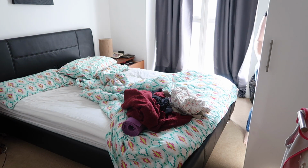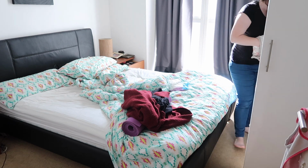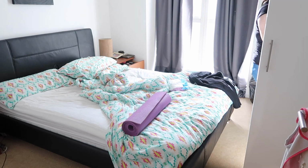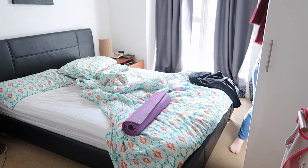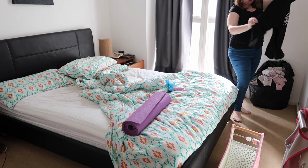So now onto the bedroom. So I'm going to put away the couple of things that are on the bed, make my bed, and then put away the stuff that's on the ground over at the side here, and just give it a little bit of a tidy.